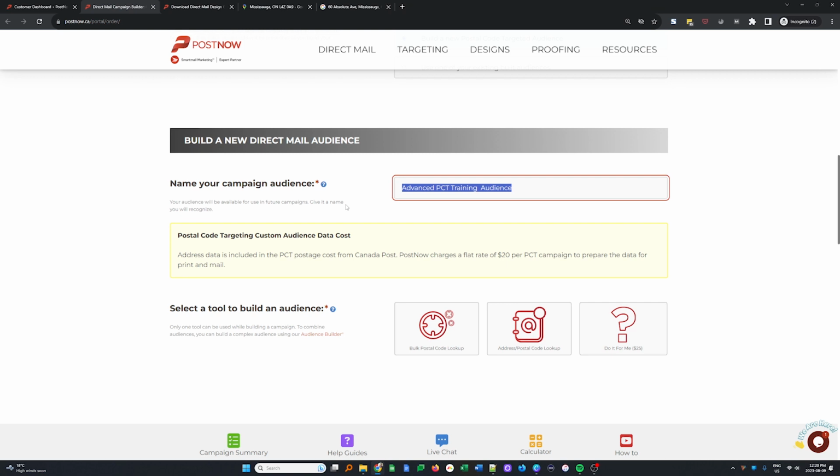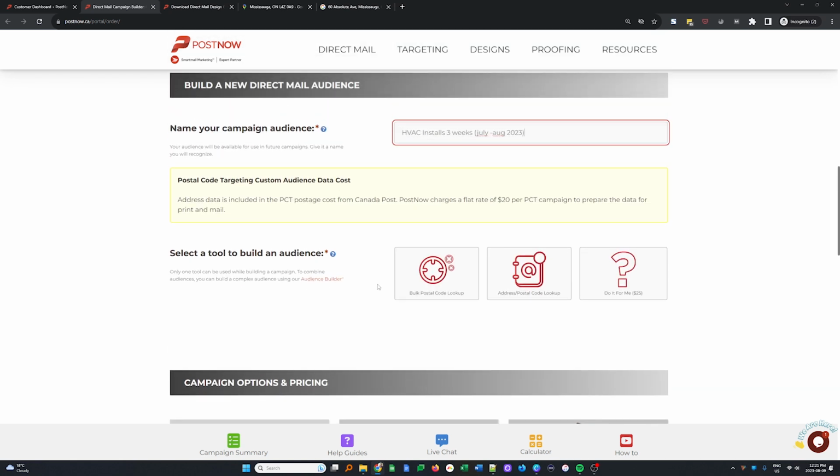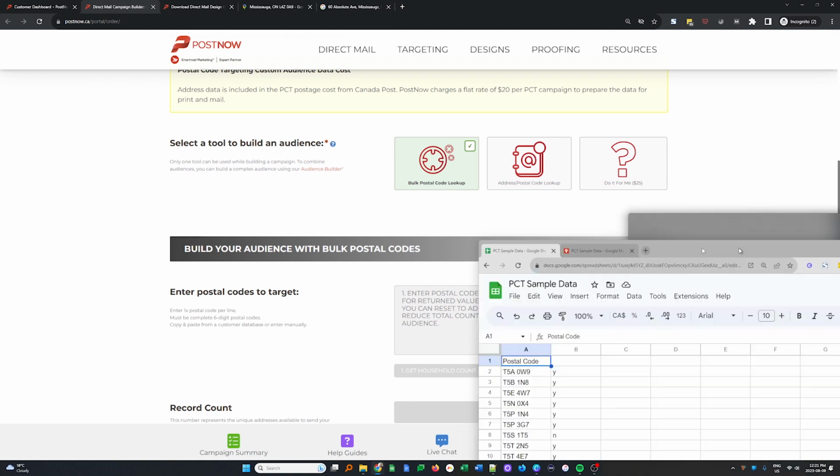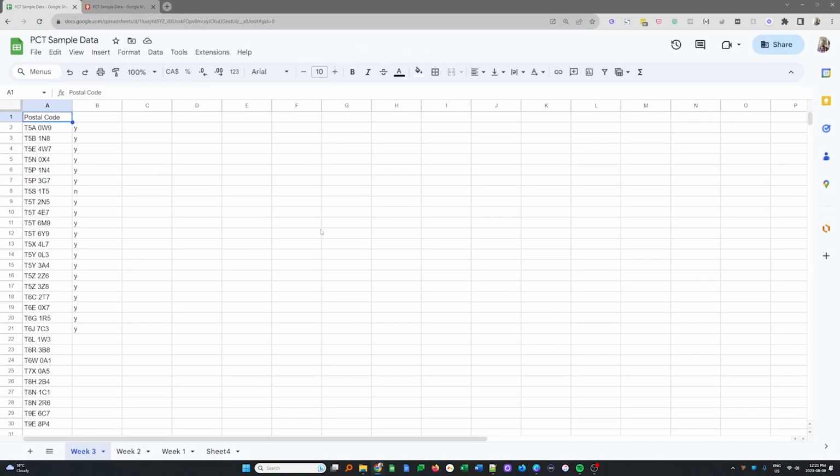So in this case, it's HVAC installs, 3 weeks, from July to August 2023. I've got a list of bulk postal codes that I can enter in here. If I pull this up, here's an example of my postal codes.